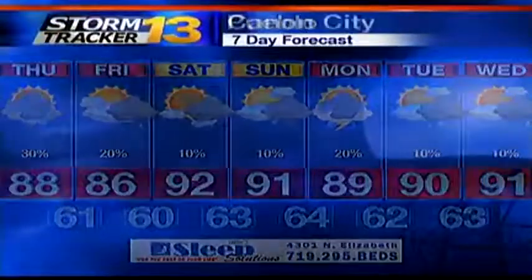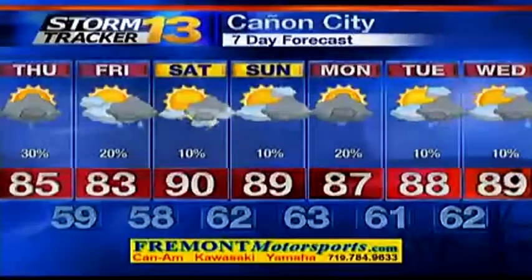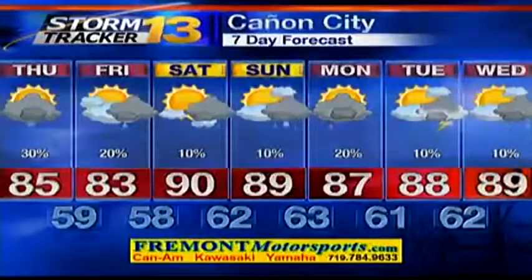In Pueblo, take a look. 88 is tomorrow's high, tracking the mid-80s on Friday with afternoon showers and thunderstorms expected each and every day. Independence Day, Saturday for Pueblo, 92 degrees. Over to Canyon City now, 85 tomorrow, and starting to cool things off as well on Friday. And showers and thunderstorms are expected each and every day.